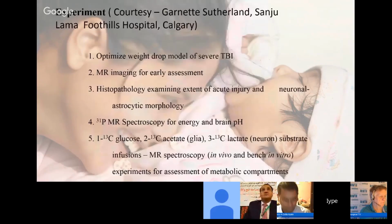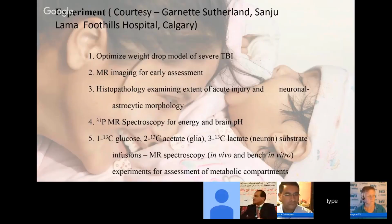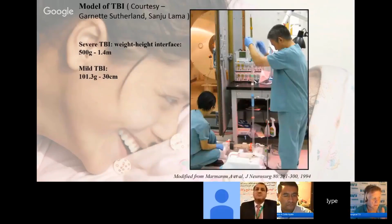So these are the publications. Now, how do we prove it? So we did an experiment in Calgary, courtesy Garnet Sutherland and Sanjay Lama, who is our collaborator. We made a weight drop model in mice. So that is a weight drop model. 500 gram from 1.4 meters was dropped onto the mice head. And after this, the mice was taken up for a 9.4 Tesla MRI.